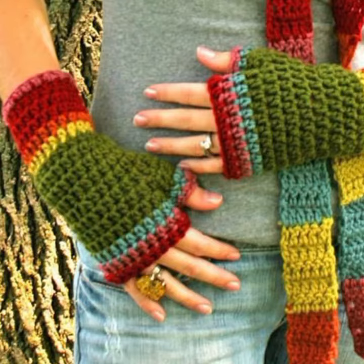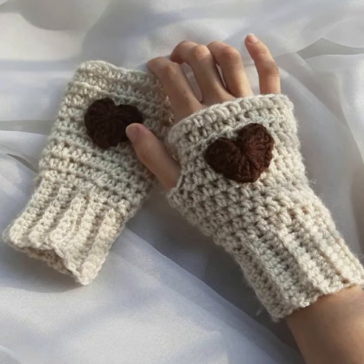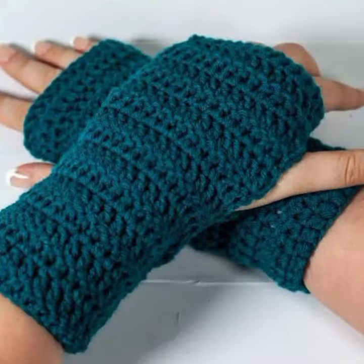Today I will talk about a stylish and good selection of the most demanding, stylish and beautiful women's crochet fingerless gloves designs, beautiful designing ideas.